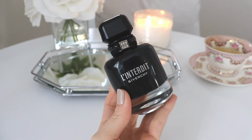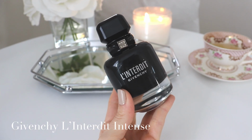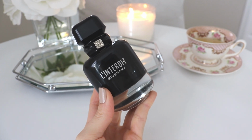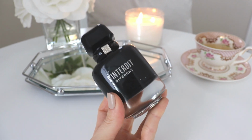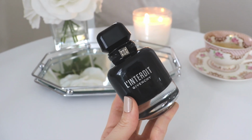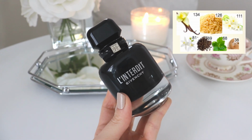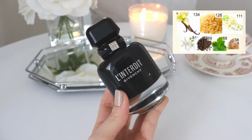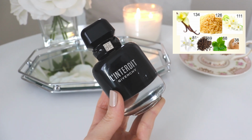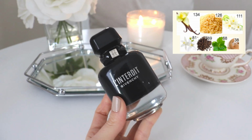The next vanilla is also a little bit newer to my collection. This is L'Orchidee Intense from Givenchy, and this one was in my sexy date night fragrances video. This is one of the most seductive and sexy and femme fatale vanillas from this entire video today. This one has very strong notes of sesame seed, it has pepper, it has tuberose, and it has a lot of vanilla. And this one is a warm, spicy, intoxicating scent. It has amazing performance, and this is one that you really need to try on your skin.